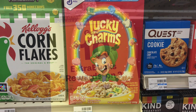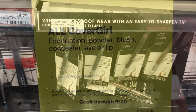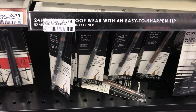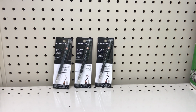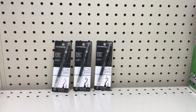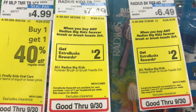The next deal I'll be adding to this transaction will be on CoverGirl. It's on the deal of buy 3 get $10 back, and it's a limit of 1. I'll be picking up 3 of the Perfect Blend pencils priced at $5.79 each, and these 3 items are going to come up to $17.38. We all received a $3 instant CRT on Sunday that we use for this, and I'll be using 3 of the $3 paper coupon that expired on Saturday. It's going to drop it down to $5.37, and I'll get $10 back, making all 3 items free and a $4.63 money maker.